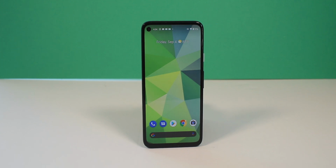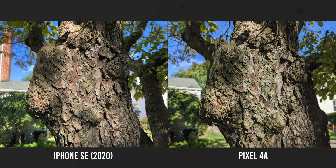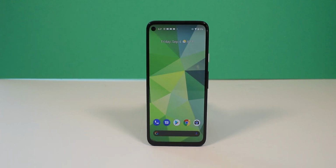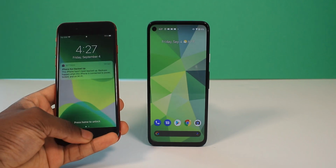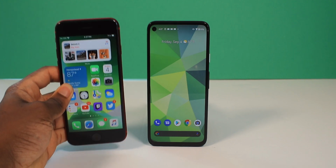And in terms of the screen, this is a 5.8-inch OLED display. In terms of the camera, this is packing a 12.2 megapixel camera, and I gotta say, this is flagship level. I made a full-blown dedicated video talking about the Pixel 4a camera, comparing it to the 11 Pro Max. I highly encourage you guys to watch that video. And also, in terms of the aperture, this is a 1.7. And like I said on iOS, the big deciding factor has to be this is running Android. So this is running Android 10. And bringing in the iPhone, this is running iOS 14 like I mentioned. So that's really the big deciding factor, the OS, the language of these devices.